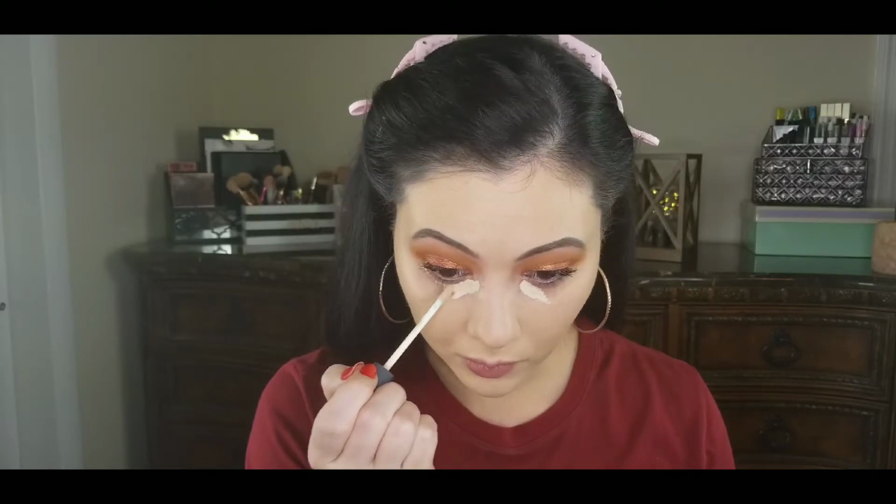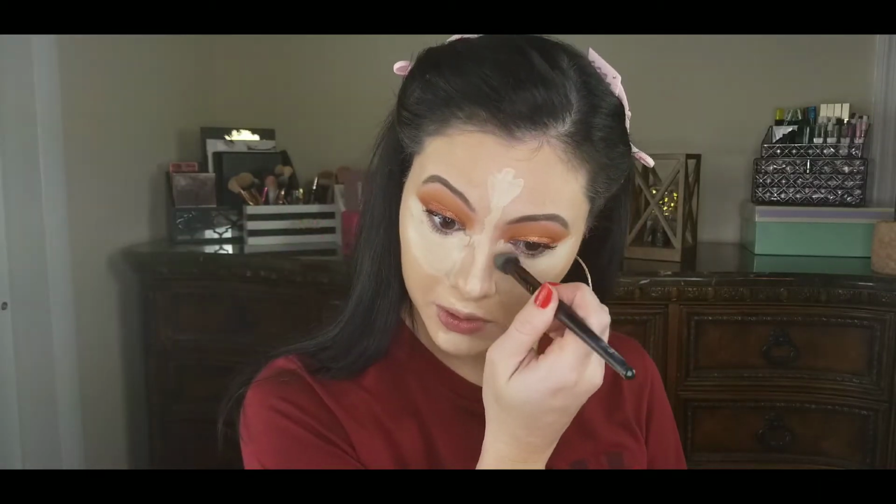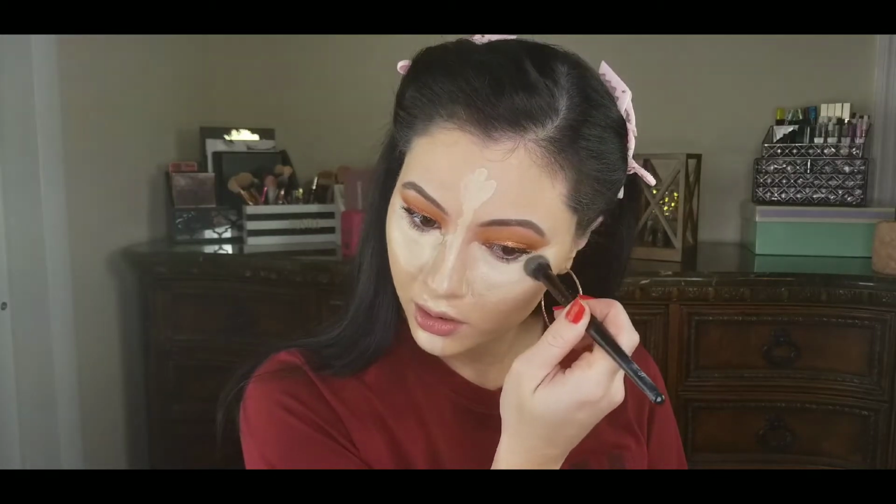And work that all the way around. What I'm going to do after I do that is I'm going to take my little e.l.f. Flawless Concealer brush. This is the only concealer brush I've found to work with concealer. I also put on some of the Double Wear to make this a little bit darker for me to match me now. What I'm going to do is I'm going to go in and I pat this.